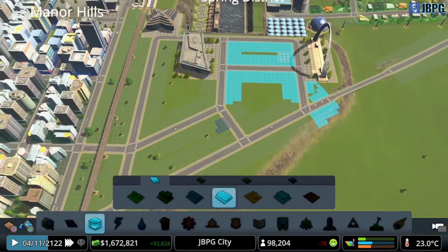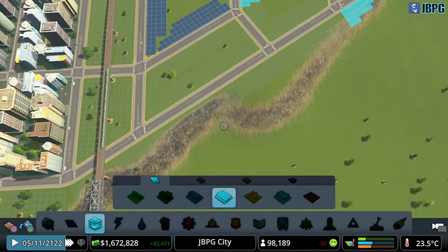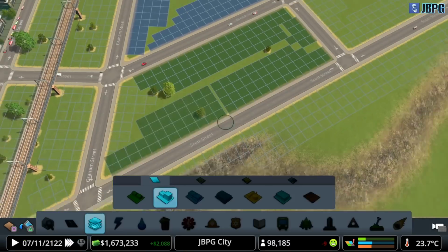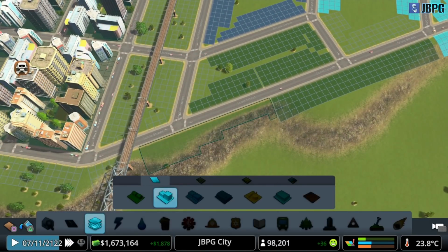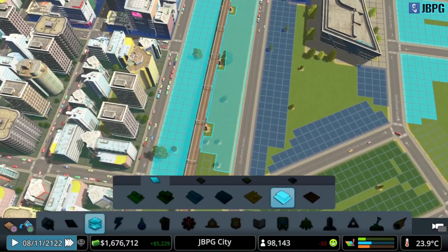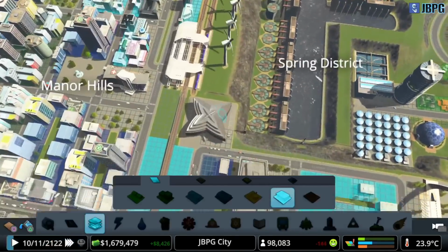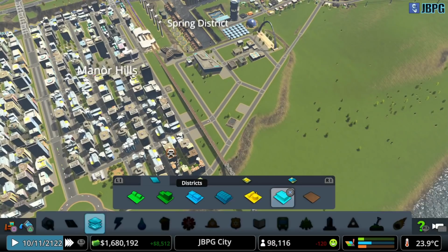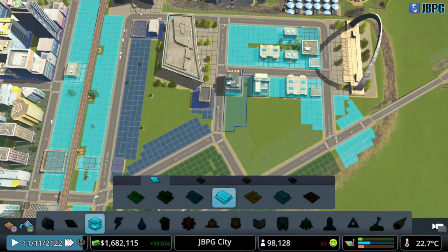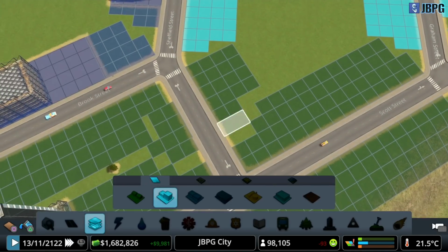Let's get some commercial around here. We'll put some residential in this block along there. I'm going to go for more offices in these bits here by the railway, like so. Put some more high density residential in those bits there.